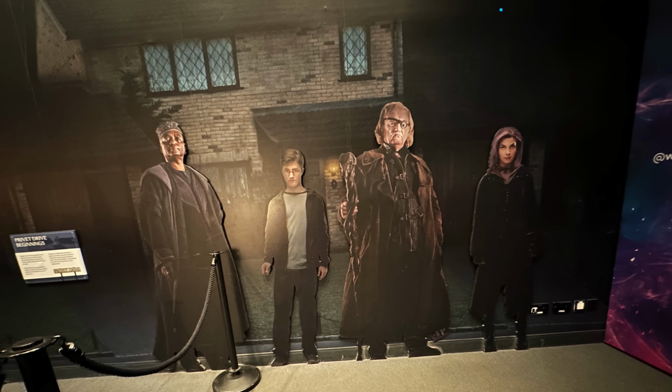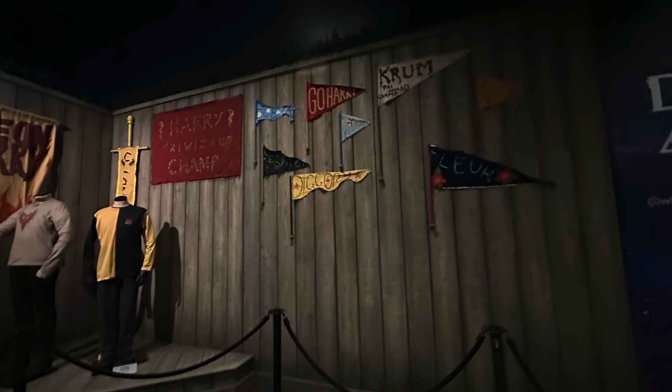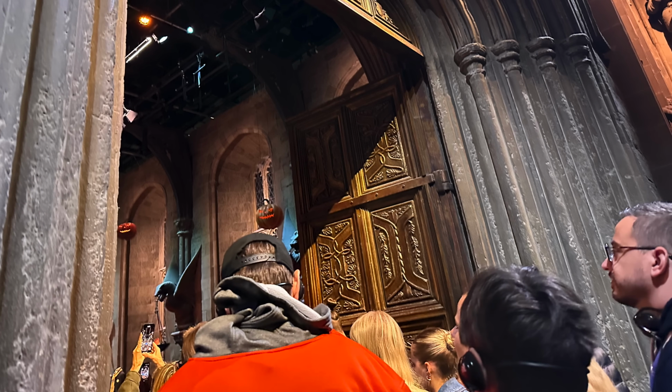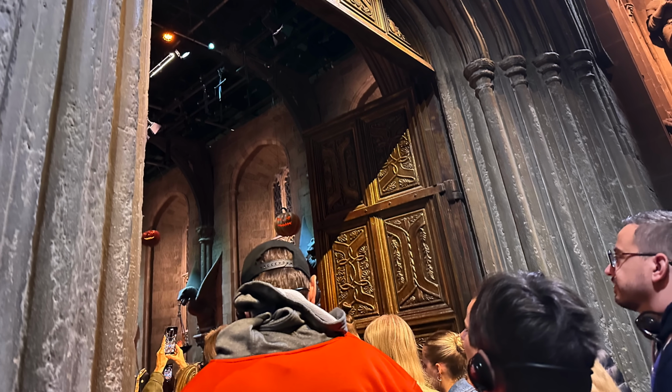So really annoying because we wanted to get started for the self-paced tour. People in front of us were slowing us down even more. We just wanted to get started. Well, after that video, we entered these doors right here and we walked into the Great Hall. It was a recreation of the Great Hall, and I think this was absolutely amazing.